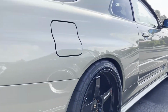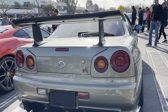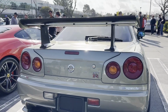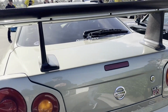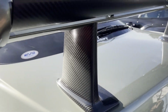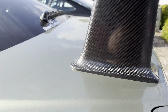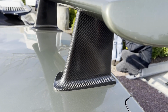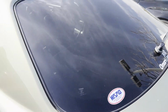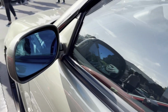Then there is some other event that I can't go to. There we go. I'm wrong. M spec mirror is what he has. Look at this wing. Presumably dry carbon wing. I love the matte finish on dry carbon. I know you can just do a matte finish on wet carbon and it looks similar, but that's just to my taste. It looks really good. Wait, what is this for? Wings. These little mirrors.